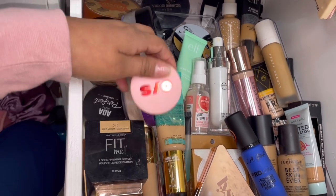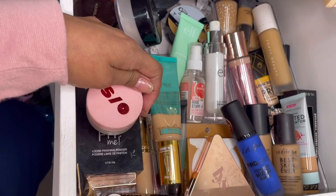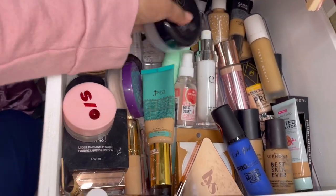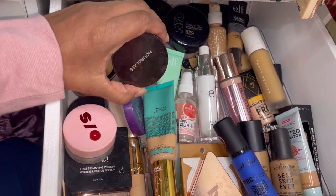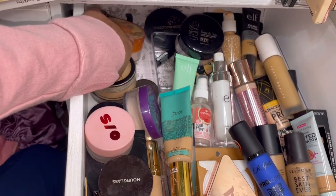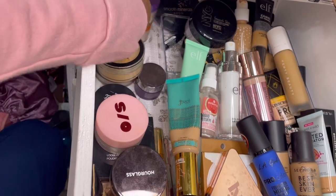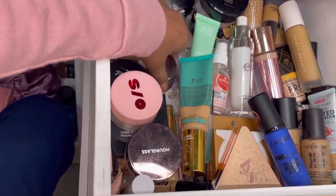I have the Maybelline Fit Me, One Size. I have NYC. I feel like this one is for the declutter because it's old. I have Hourglass. And I have City Color, Airspun. Also have to declutter because I feel like it's been a while. I have She Glam. I have this one, the Velvetizer. This one is also old.